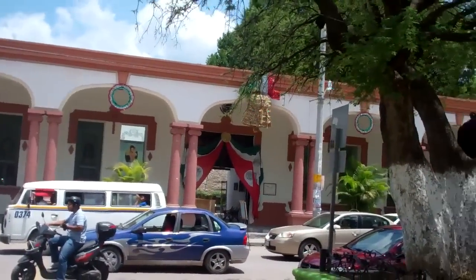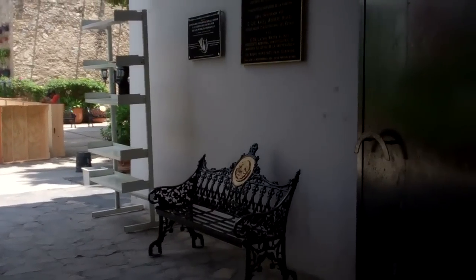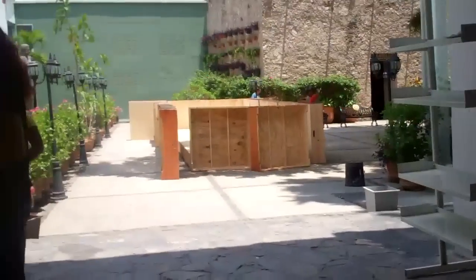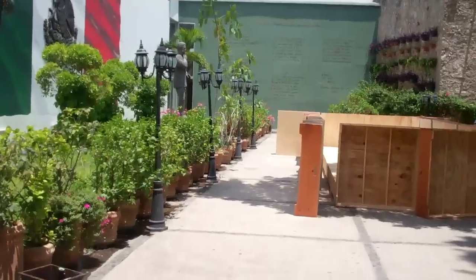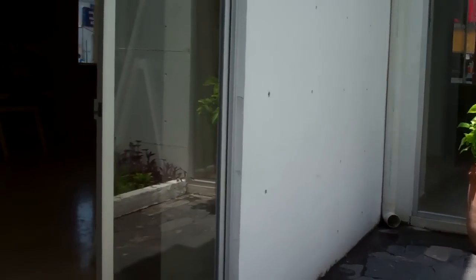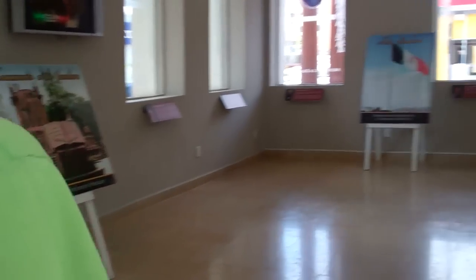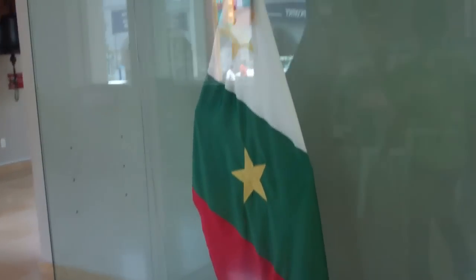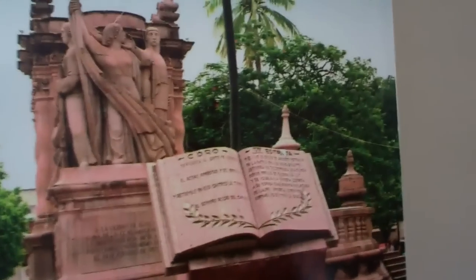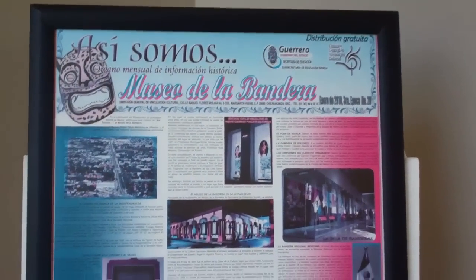The museum. We'll check it out. Made it across the street safely. Back at the museum. Okay, so we start in here. The early Mexican flag. And here's the monument where we were just at. Cool. Museo de la Bandera.